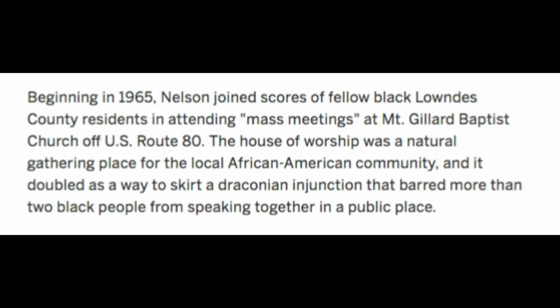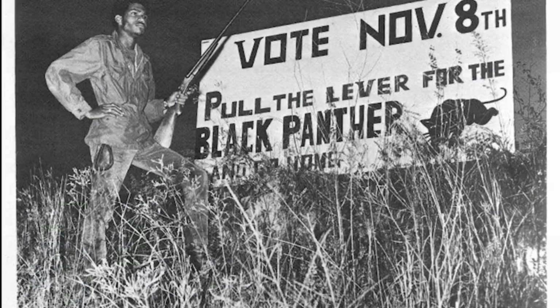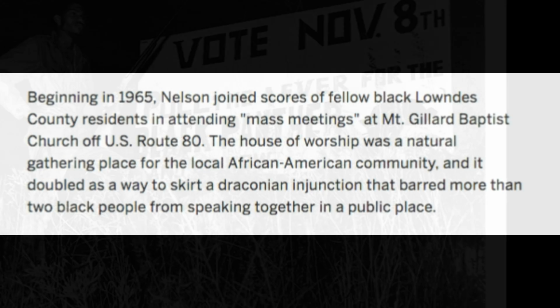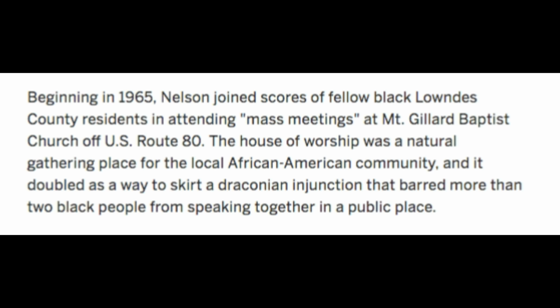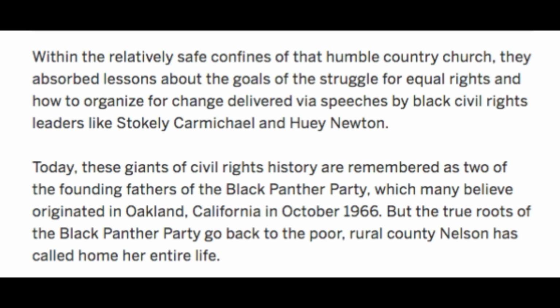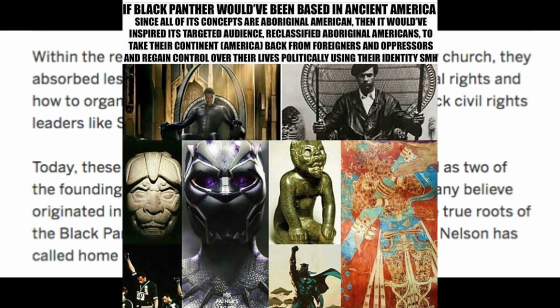beginning in 1965, Nelson joined scores of fellow Black Lowndes County residents and attended mass meetings at Mount Gillard Baptist Church off U.S. Route 80. The house of worship was a natural gathering place for the local African American community, and it doubled as a way to skirt a draconian injunction that barred more than two Black people from speaking together in a public place. Within the relatively safe confines of that humble country church, they absorbed lessons about the goals of the struggle for equal rights and how to organize for change, delivered via speeches by Black civil rights leaders like Stokely Carmichael and Huey Newton.